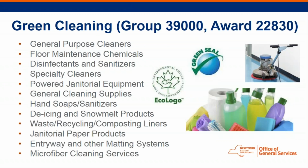And so while we're talking about the green cleaning contract, this contract offers many other types of green products in addition to the janitorial paper. There are 12 categories of cleaners and cleaning equipment on the contract, including general purpose cleaners, floor maintenance chemicals, disinfectants and sanitizers, specialty cleaners, power janitorial equipment, general cleaning supplies, hand soaps, de-icing and snow melt products, waste and composting liners, which are trash bags, the janitorial paper, entryway and other matting systems, and microfiber cleaning services.